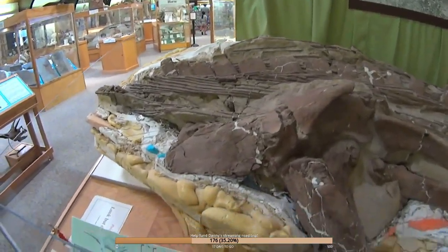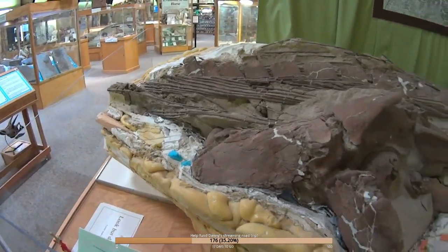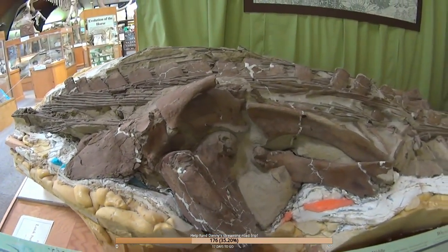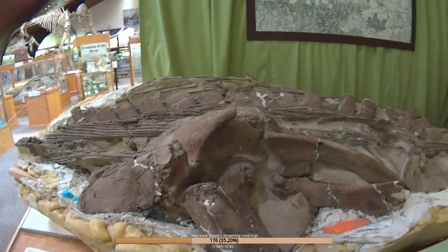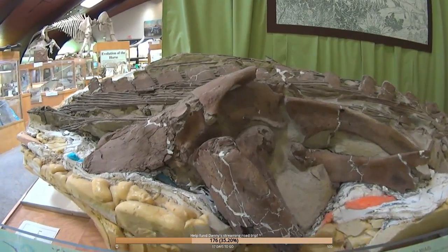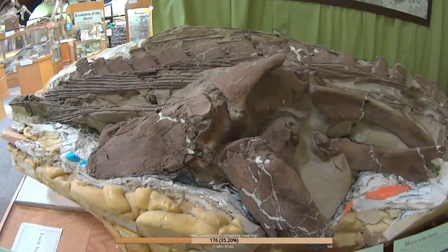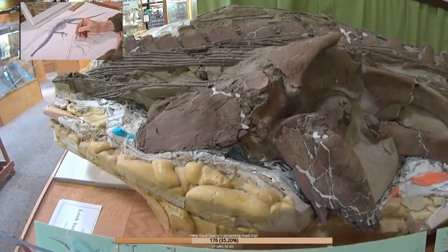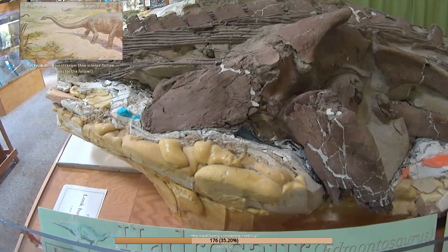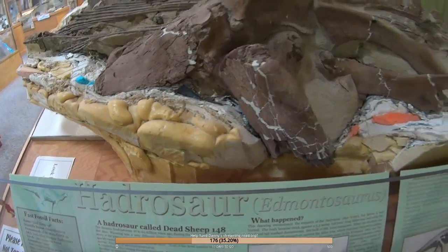So this is a big old field jacket, and they clearly had to get very creative in order to get this out of the field. You see by the variety of different materials that make up this jacket. But this is Edmontosaurus, a hadrosaur called Dead Sheep 148. This hadrosaur was discovered in 2005 on the Meadow Ranch, which was owned by Lee and Vicki Brown. It was named Dead Sheep 148 because the skeleton was found near the body of a dead sheep whose ear tag read 148. Although it was sad that the ewe had died, the prehistoric discovery was fortuitous for her two lambs, which were then hand-raised by the landowners.